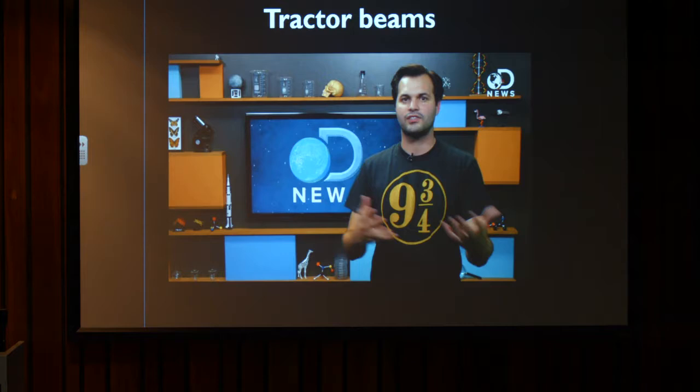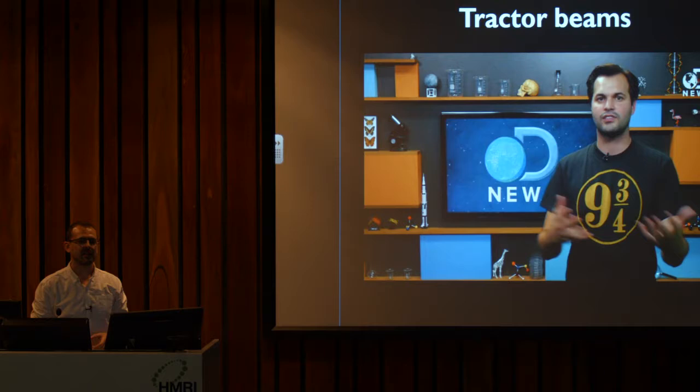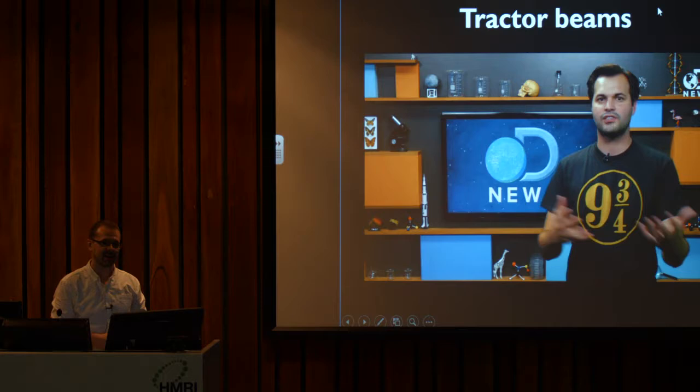The sound and the image is a bit off, but I thought I'd show that clip just in case you thought I was making it up. But it's true, we can use lasers to move objects around. And it would work in space. You don't need to have air to be able to get it to work.